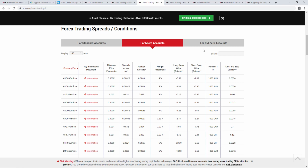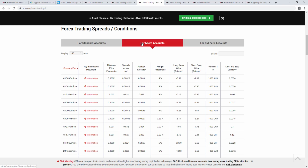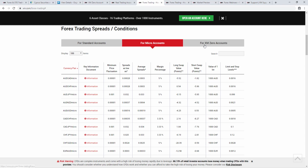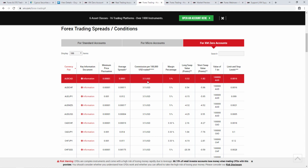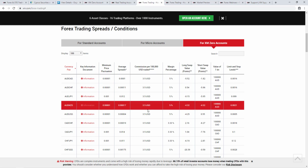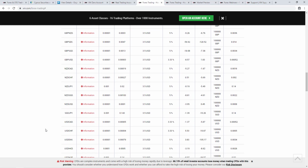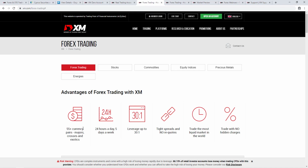And of course for the XM0 accounts, you can see the average spreads are a lot lower there on Aussie CAD from 1 pip compared to the micro accounts, which is average spread of 3 pips. But of course on the XM0 account, there is commission payable per 100,000 units or US dollars traded, and that is $3.50 per $100,000 traded. So lots of useful information for the 3 different account types for quite a wide variety of currencies that are available to trade with at XM.